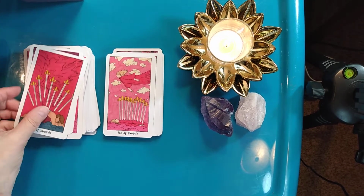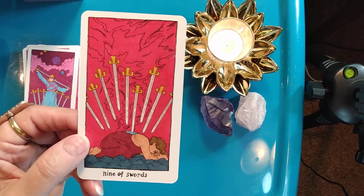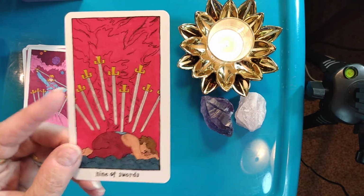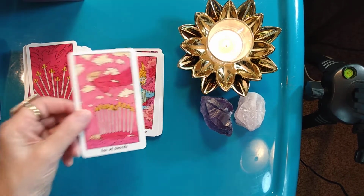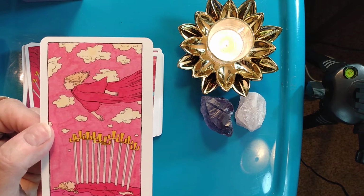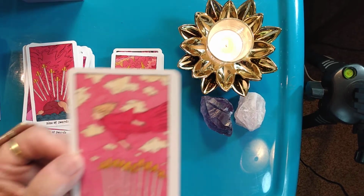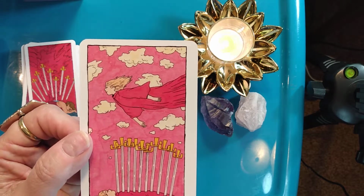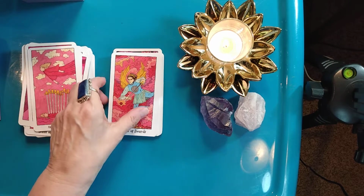The 9 of Swords actually resembles the 10 of Swords in most decks, where the person is stabbed in the back by 10 swords. But in this one, the 9 of Swords has the swords coming down as if they're going to stab him. And then the 10 of Swords is where she's dead and risen above all of that. Okay, so of course that doesn't mean you're going to die. It just means after that painful ending, there's a new beginning. So that's pretty interesting, I think.